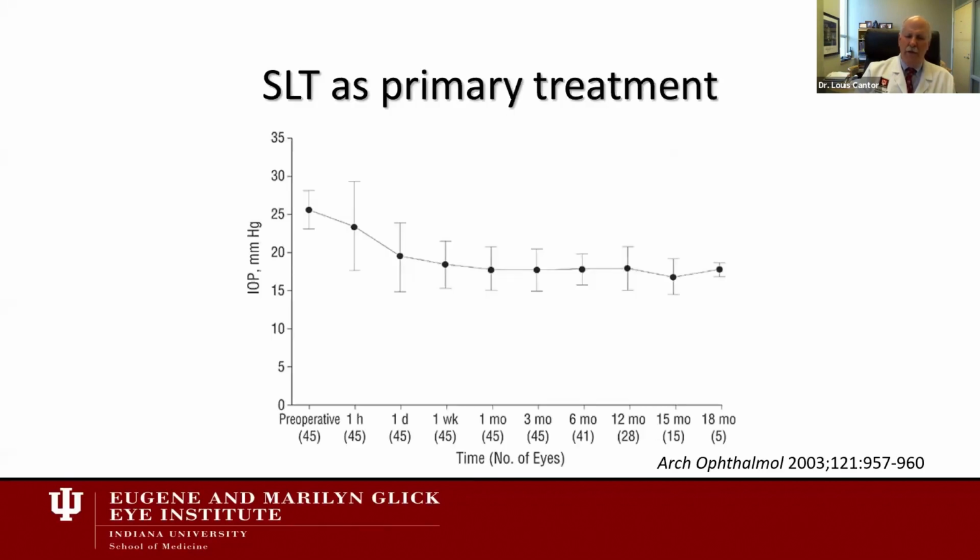And here's just one study from Archives in 2003 looking at using SLT as even primary treatment. You get the typical 4 to 5 millimeter drop in pressure that we expect with laser trabeculoplasty in general.